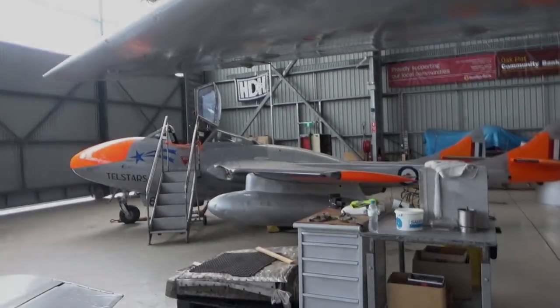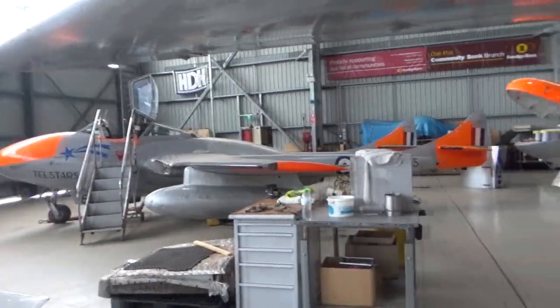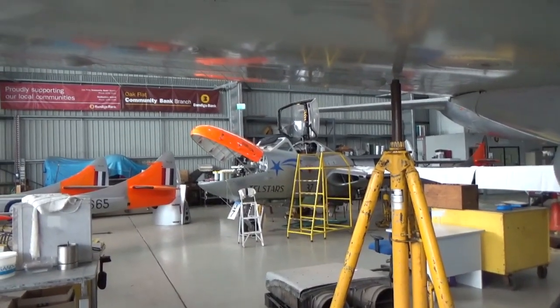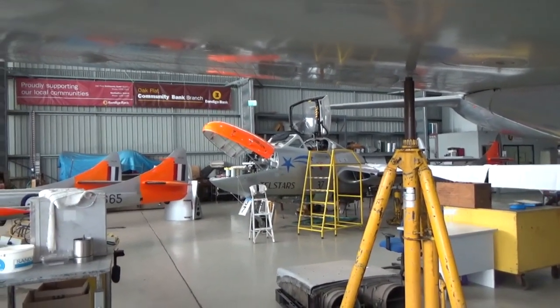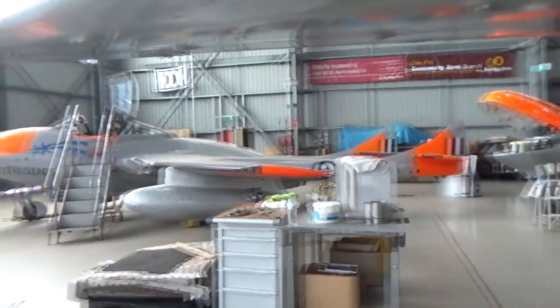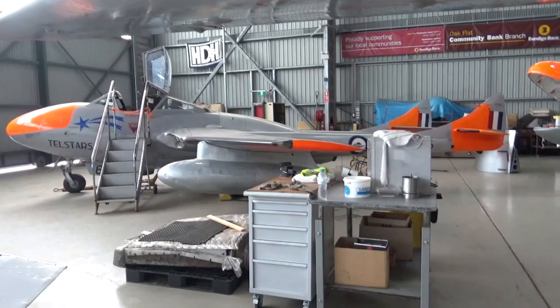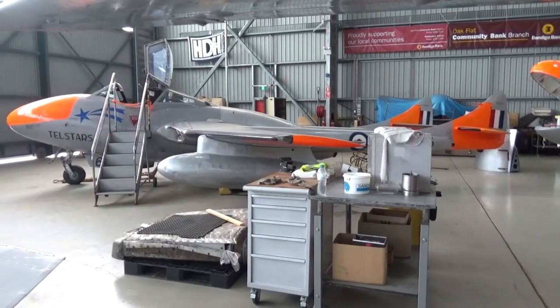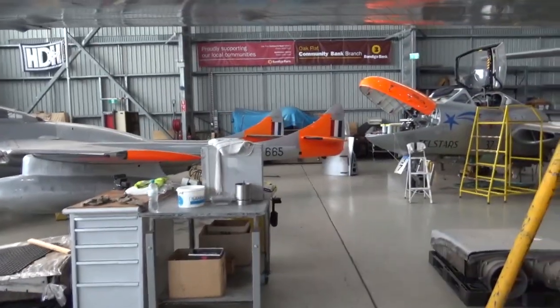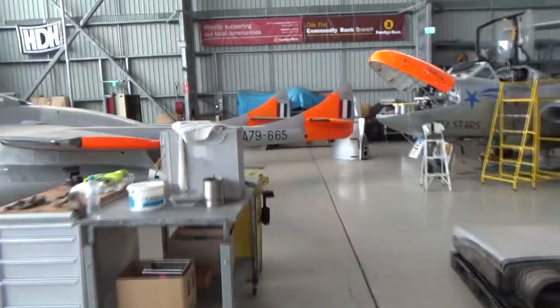We've got 2 Vampires. That one there only ever taxis around the airstrip. That one there, we have to have flying this year sometime. And that one will never fly again because they've got a timber fuselage. And the timber in that one, we don't know what it's like. This one's all being checked out, so this is the one that we'll have flying. I'll just knock on them and show you where the timber is.